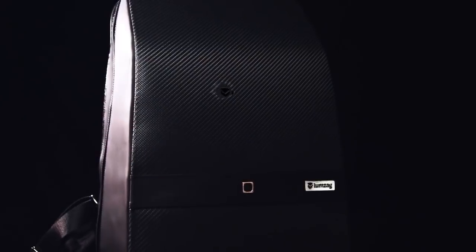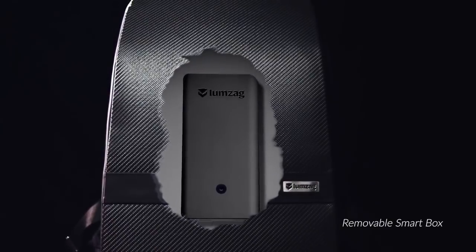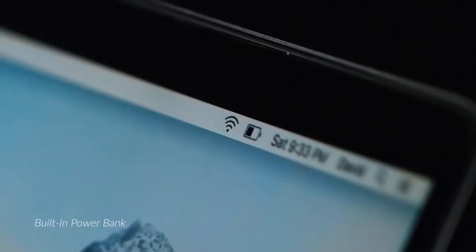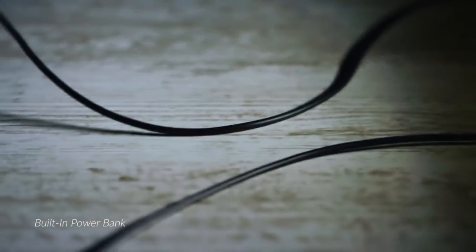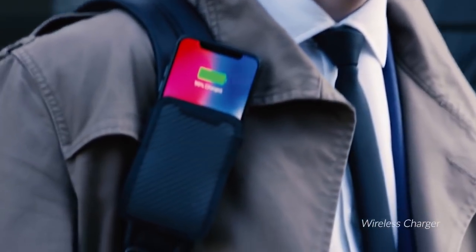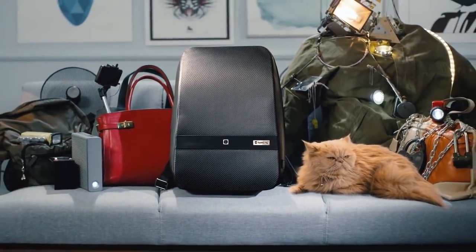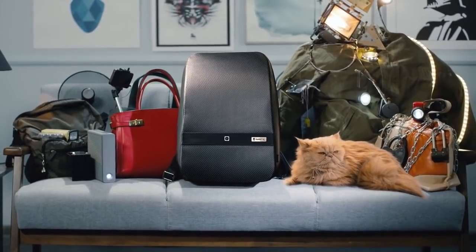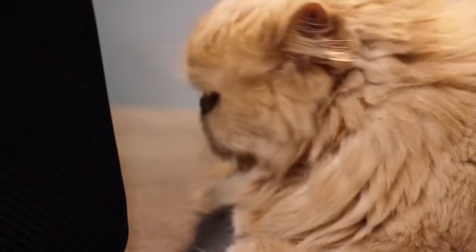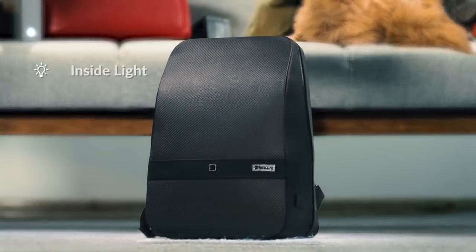All of these functions are supported by Lumzag's TSA-approved, lightweight, removable smart box, ensuring a full day's charge for all of your devices. Lumzag allows you to charge your smartphone, tablet, and laptop simultaneously. The wireless charging pocket allows you to charge your phone on the go without slowing you down. Lumzag is where perfection and innovation meet. Get rid of stress with the most innovative backpack. Lumzag makes your life easier, smarter, and more secure, and it solves almost all of your everyday problems. Okay, all of your problems.